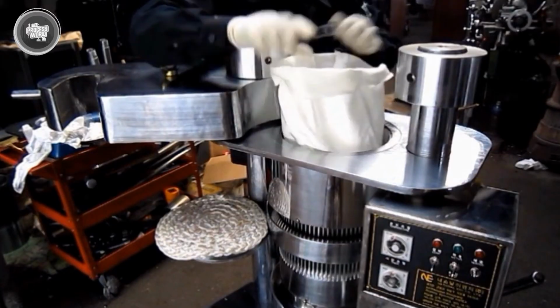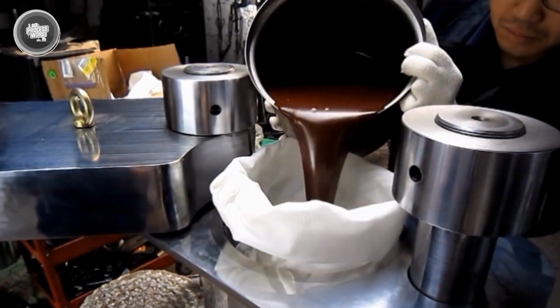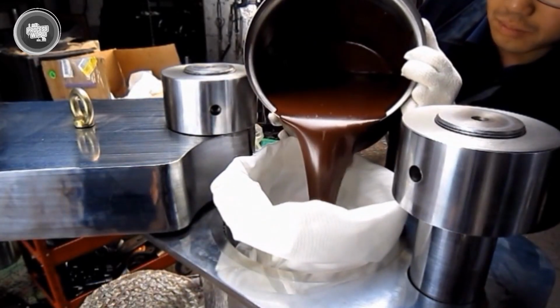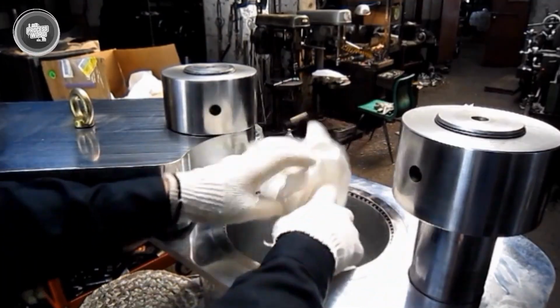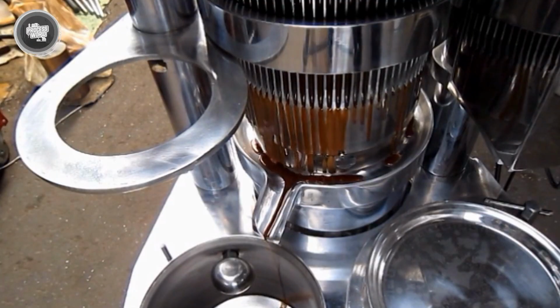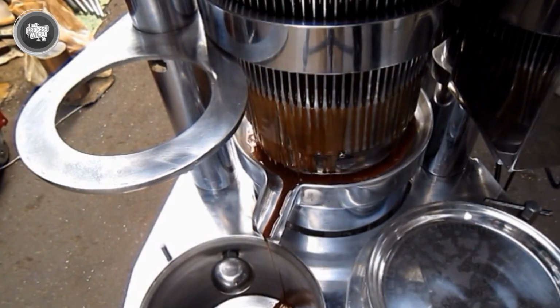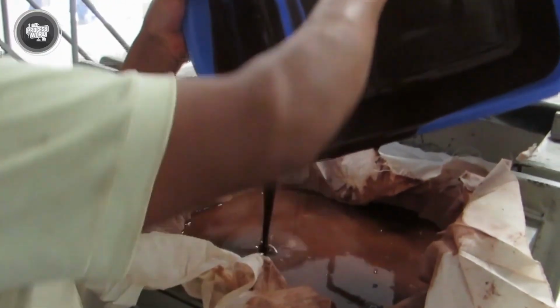In this stage, large hydraulic presses apply immense pressure, often exceeding 500 bars, to squeeze out the liquid cocoa butter from the solids. The result is two separate products: the golden aromatic cocoa butter and the compressed solid mass known as cocoa cake. Cocoa butter goes on to be used in chocolate bars, cosmetics, and even pharmaceuticals, while the cocoa cake is destined to become cocoa powder.